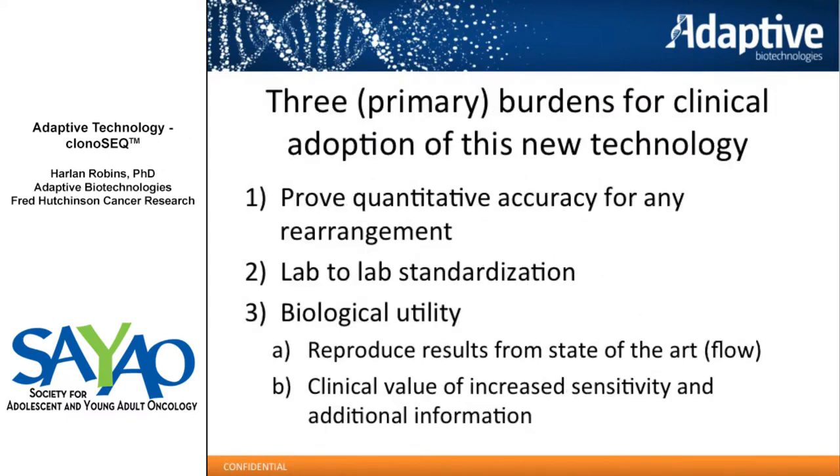Okay, so there are some burdens that we have in introducing a new technology. As we've already heard from Steve Hunger, MRD is standard of care in ALL. So if we want to replace the flow cytometry standard of care, we have some burdens on us. First, we have to prove that our assay works quantitatively, and I'll tell you what that means in a second. Second, we need lab-to-lab standardization. That was another topic already discussed, and I think that's vital to going forward, and I'll give you some data on that. And then, of course, biological utility: are the differences between high-throughput sequencing and flow clinically meaningful, and is this something that we can convince payers to pay for?